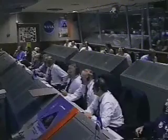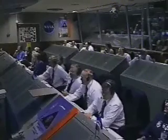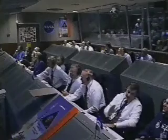This camera remains on the Delta's first stage as it now will begin to tumble back into the atmosphere. Mission managers here are monitoring the progress of launch. Everything continues to go right on schedule.